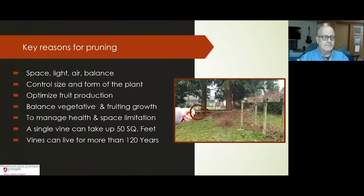Why do we prune? Space, light, air, and balance. As you dig into the literature more and more, you'll find that balance is a term that we use a lot. The reason is there's a lot of moving parts in the grapevine, right? You've got your vines growing up, you got your trunks, you've got sprouts and suckers and all these things going on. If you get too much of one thing, you're gonna suffer in another area. So this vine that you're looking at here on the right, probably more than 10 feet long. This vine's been neglected a bit. Where do you think the fruit is on that vine? It's right out at the tip, okay?